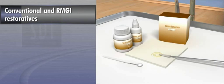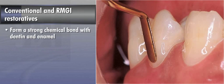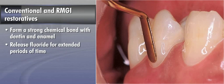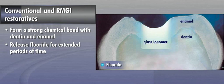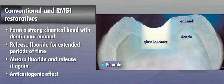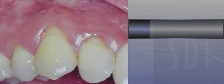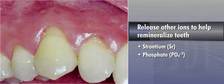Conventional and resin-modified glass ionomer restoratives offer numerous benefits to restored tooth structure. They react with dentin and enamel to form a strong chemical bond and release fluoride for extended periods of time. When the fluoride level drops, the glass ionomer can absorb fluoride from topical fluoride treatment and release it again. As a result, glass ionomers are considered to have an anticariogenic effect. Glass ionomers also release other ions, such as strontium and phosphate, to help remineralize teeth.